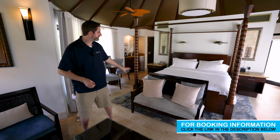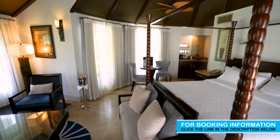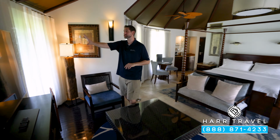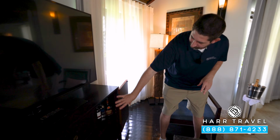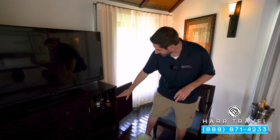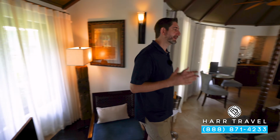Now you have a small bench seat at the foot of the bed here. You can see once again the beautiful architecture, coffee table, 2 chairs as well, and an extra large flat panel television. Now those full-size liquor bottles are just tucked right underneath here as well. You've got Tanqueray, some Black Label, Absolut Vodka, and Appleton Estate rum. Once again, you can customize that based on your preferences.